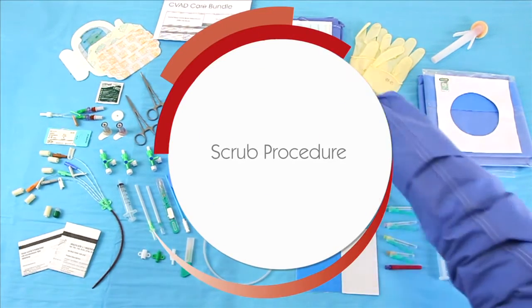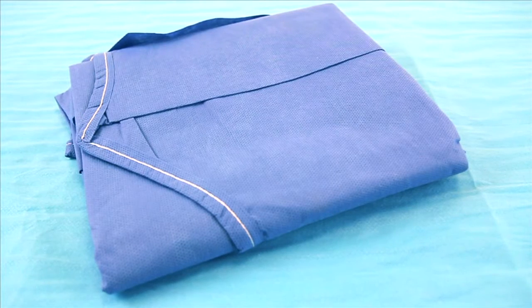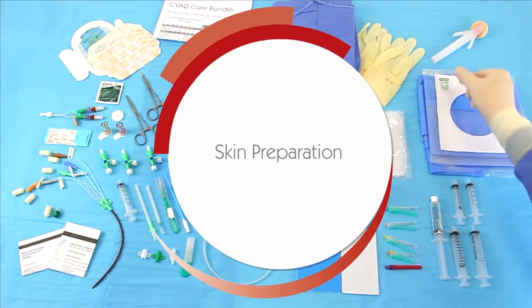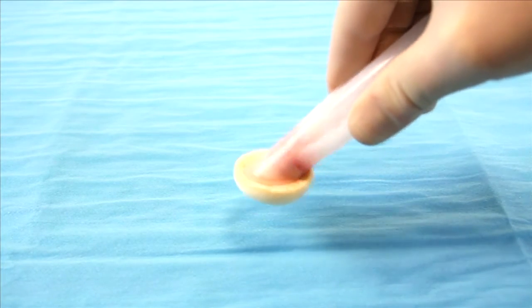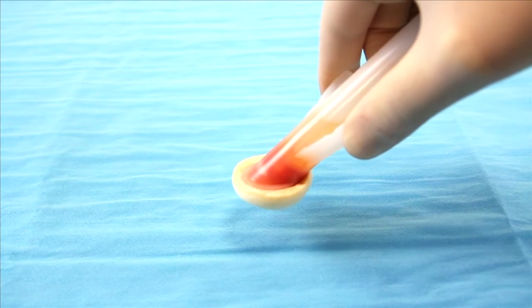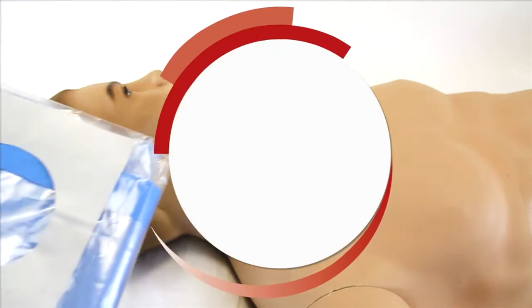Scrub procedure. Hand towels and protective outerwear, including a selection of sterile gowns, are available. Skin preparation. Options for skin preparation of the patient prior to draping and catheter insertion include various sizes of ChloraPrep, 2% chlorhexidine, 70% isopropyl alcohol applicators in both tinted and non-tinted varieties.